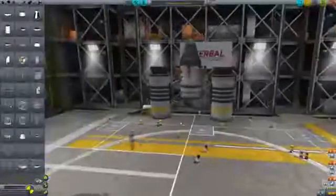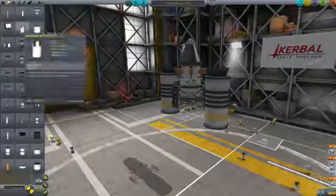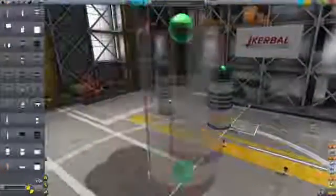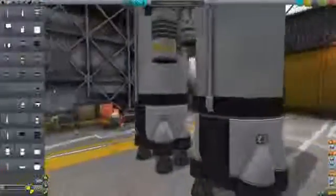And around that, I'm going to add a couple of big engines. These ones are nice, but they're not big enough. I think we have to go bigger. I think we have to go as big as the game will let us. Ooh, that looks good. I'm liking how this is looking in a kind of bizarre way.